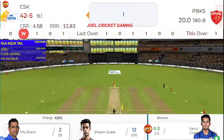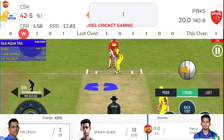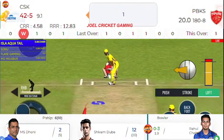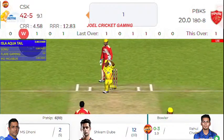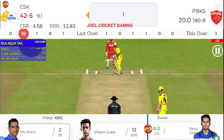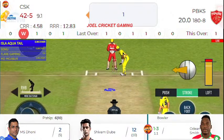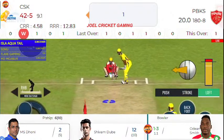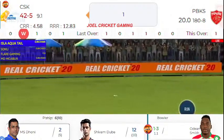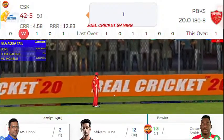Spinner into the action from the other end. Here is a fielder at deep extra cover. Super delivery. Batsman got lucky there. That is in the air and in the gap as well. Goes for four.